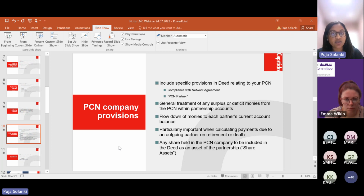You also need to deal with the monies that are coming in from your network into the partnership. Firstly, it's the general treatment of any surplus or deficit monies that come from the PCN into the partnership accounts. Then you need to specify the flow down of that money into each partner's current account balance. This is really important for your accountant when they're calculating payments that may be due to an outgoing partner on retirement or death.